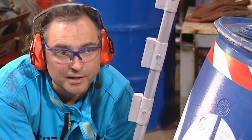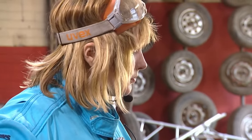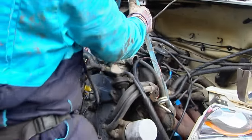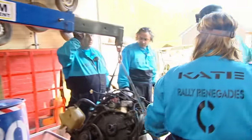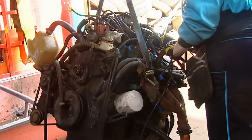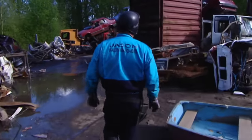Time is beginning to run out for the Renegades, but Ted's plans are still changing by the minute, and Kate's finding it hard to grasp his unconventional approach. Luckily, Gwaine and Jason offer a welcome distraction as they finally extricate their engine. Oh, well done. Good job. A good job it might be, but in the boating world, an engine without a prop is like a pencil without lead. Pointless.